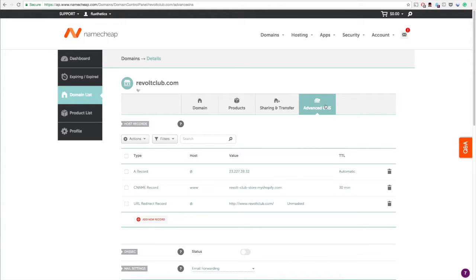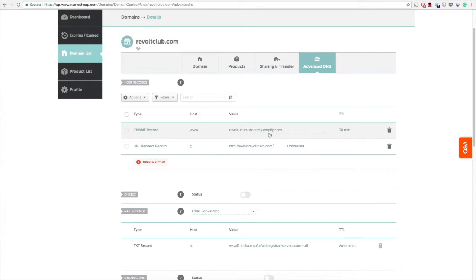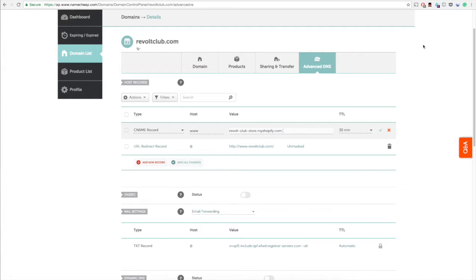All right, so you're going to want to go to Advanced DNS. In here, you will not have this. I'm actually going to delete this just to show you what it looks like. Over here, it'll say something else, but what you're going to do is go to your CNAME record and name this exactly what the name of your Shopify store is. So here my store name is revolt-club-store.myshopify.com. I'm going to take that and add it into the CNAME record.